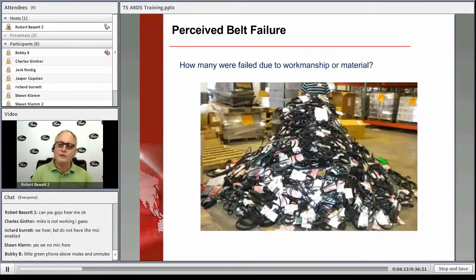I like to show this picture. This picture, to give you some knowledge, comes from a very large box provider that we deal with, a big parts store chain. And this is all the failed products, what we call perceived failed products, that you return. This is when you installed a belt on the customer's car, it squealed, you take it back to the jobber, and the counter guy goes, I'm sorry, let me give you a new one.